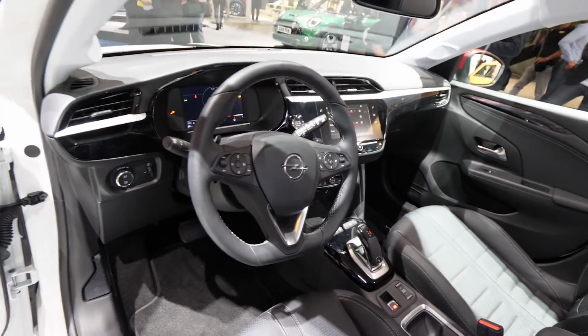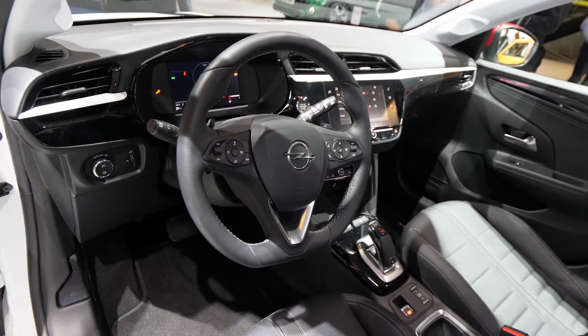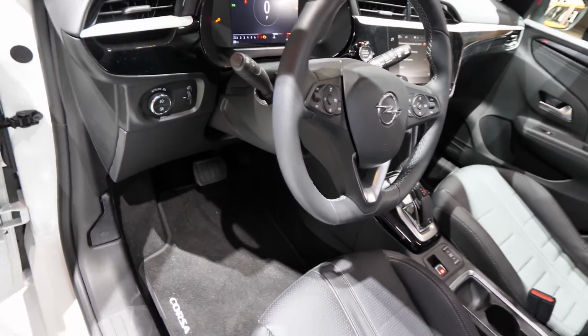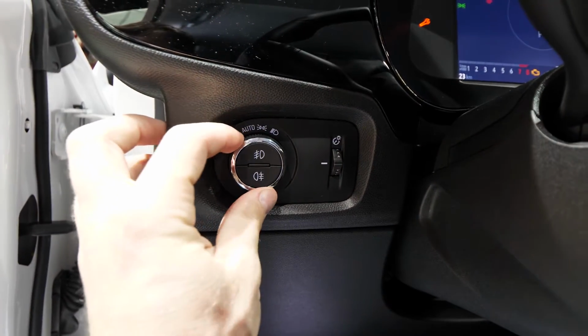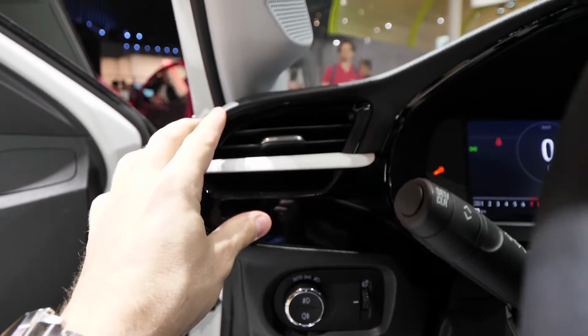The interior looks fabulous. I like it very much. I think the car companies start now to make better and better cars. For example, this Corsa looks much better than an Opel Astra from the previous model. For example, here the buttons are simple, nothing complicated.